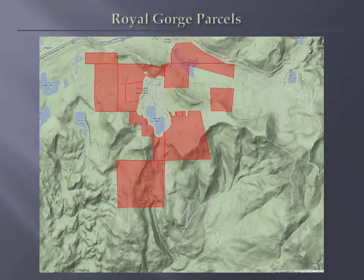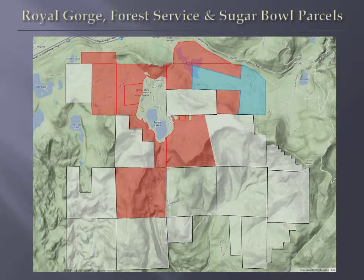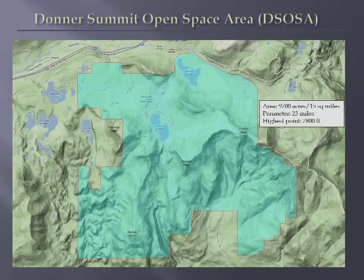While by itself the acquisition of the Royal Gorge lands created 3,000 acres of open space, the combination of these key parcels, when combined with the existing open space parcel owned by the Forest Service, and the addition of a key parcel owned by Sugar Bowl Ski Resort, resulted in a new and much larger open space area I am calling for now the Donner Summit Open Space Area. The area consists of almost 10,000 acres or 15 square miles of contiguous open space that will be publicly accessible. It is truly a wonderful addition to the summit area.